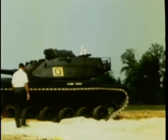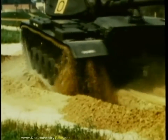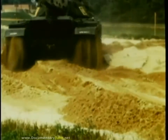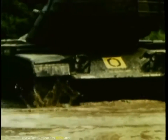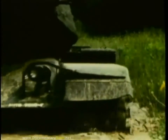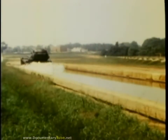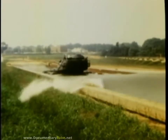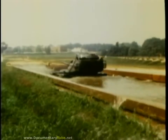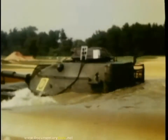First, the test engineer makes sure the tank can move through loose sand without losing traction or steering control. But sand is only one type of terrain used to determine mobility. A host of other adverse natural conditions are needed to verify it. The ability of a tank to ford good-sized rivers and streams reduces its dependence on bridges and means extra speed during strategic movements. Speed that could spell the difference between victory and defeat.